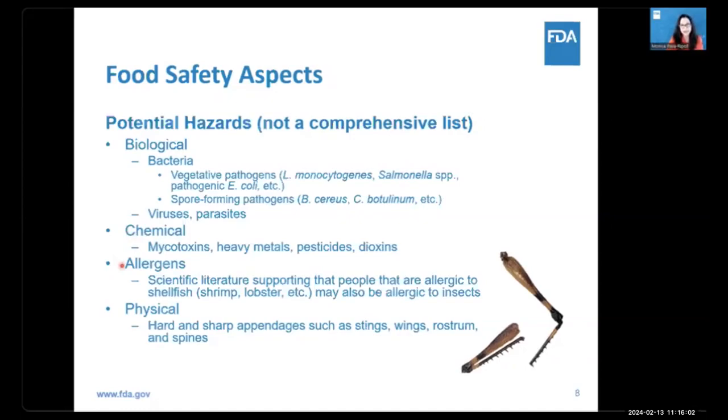Allergens are another food safety hazard to consider, because there is ample scientific evidence supporting that people that are allergic to shellfish may also be allergic to insects. And this is because crustaceans, insects, and arachnids are all arthropods from the phylum Arthropoda. Tropomyosin, which is the major muscle protein in crustaceans, is the protein that has been identified as the major shrimp allergen. That protein actually shares similarities with tropomyosin from insects and arachnids. Therefore, there is potential for cross-reactivity between insects and crustacean shellfish, and this represents a health risk for those people that are allergic to shellfish and consume insects as food.